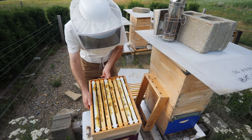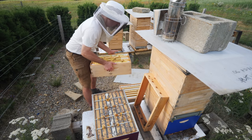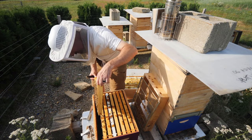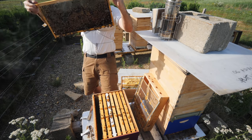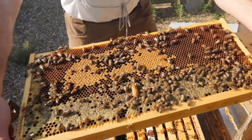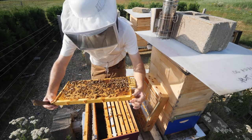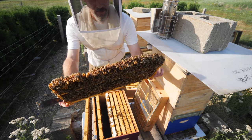Yeah, that is heavy. Nice. Oh yeah, that is a full super. Super quiet. Whoa, we got a queen cell right here. This may have been our swarm. Look at that, first frame I picked all day. We may have our culprit right here. Another swarm cell. Yep, a couple more queen cells down there, not capped yet.